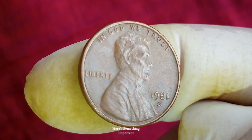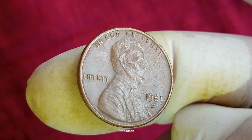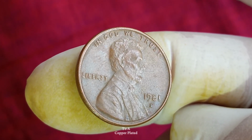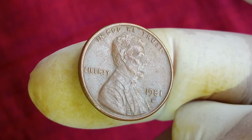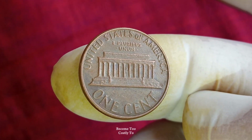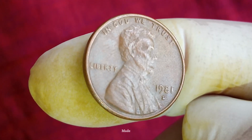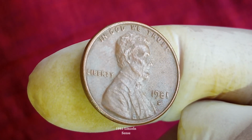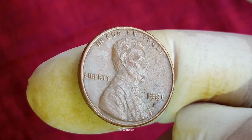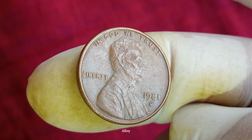Now here's something important. In 1981, the United States Mint was preparing to transition from a primarily copper composition to a copper-plated zinc composition. Due to rising copper prices, the Mint realized it would soon become too costly to keep producing coins from nearly pure copper. So by mid-1982, the change was officially made. But that makes the 1981 Lincoln cents, especially the ones minted in Denver with the D Mint mark, some of the last to be struck in the traditional bronze alloy made up of 95% copper and 5% tin and zinc.